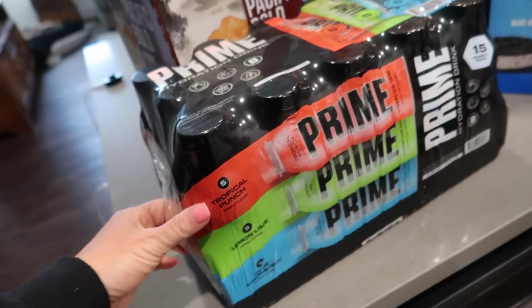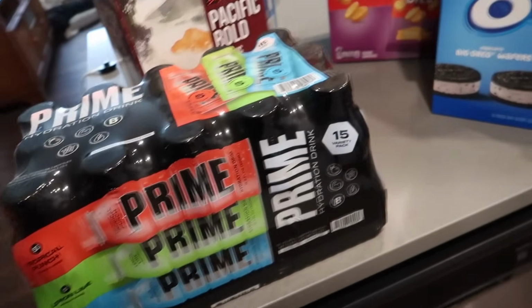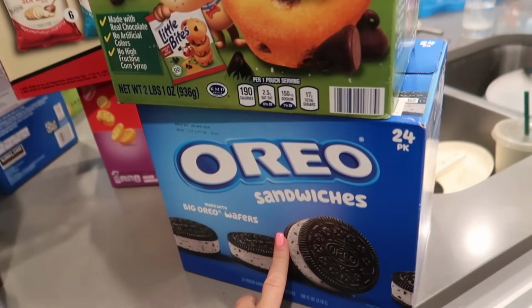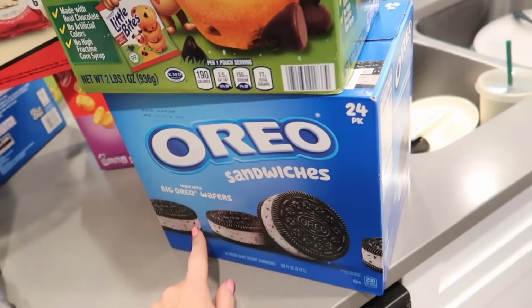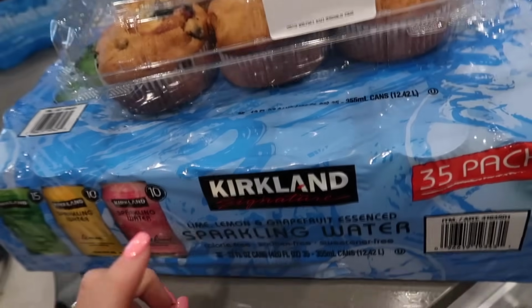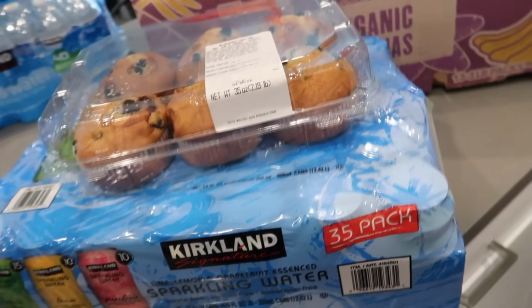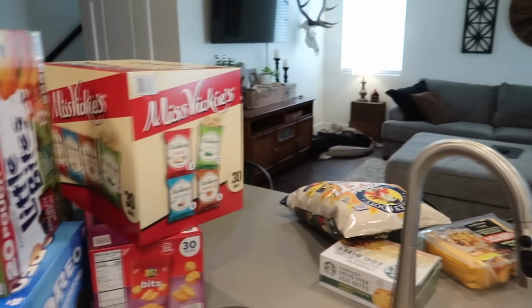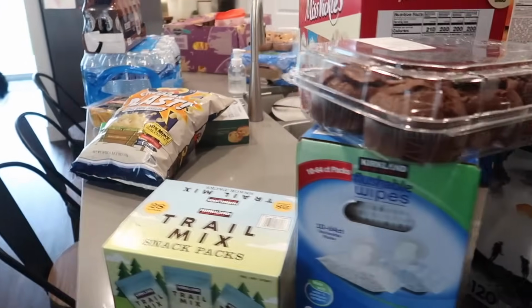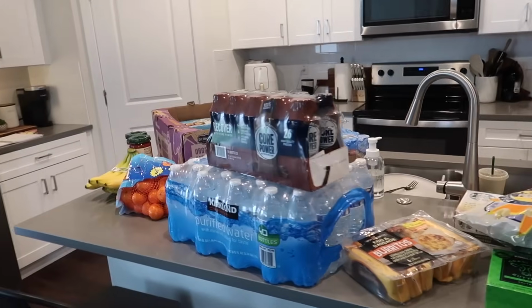That's what we got. Of course, we got Prime Hydration, some Little Bites chocolate chip muffins, Oreo ice cream sandwiches, and then we have blueberry muffins and sparkling water. So there is everything that we got from Costco. Now we need to get all this stuff put away.